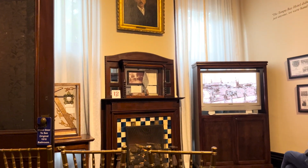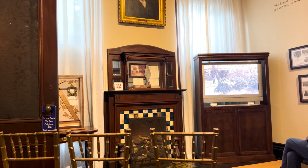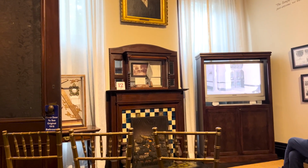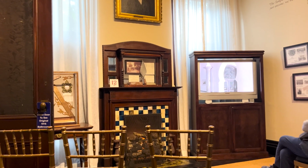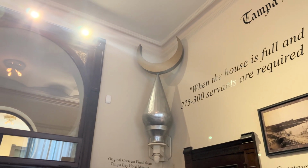Plant spared no expense. He brought in exotic tropical plants never before seen in Florida, and Florida's first elevator went into the lobby.